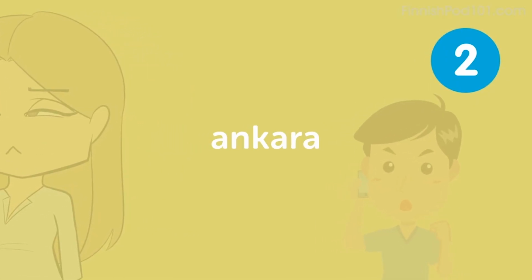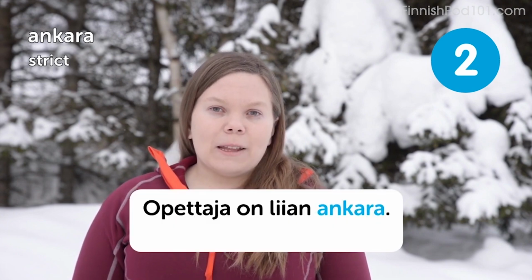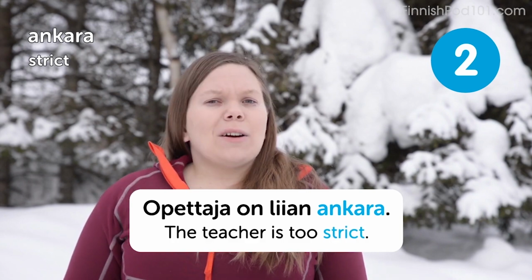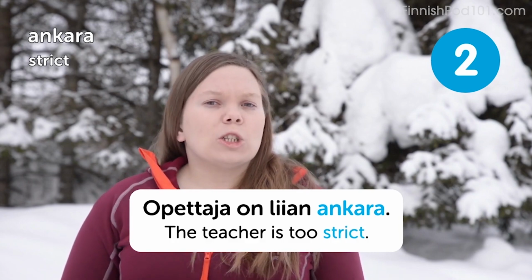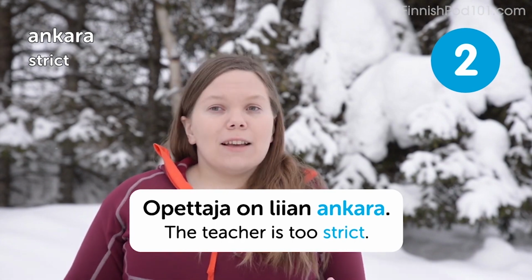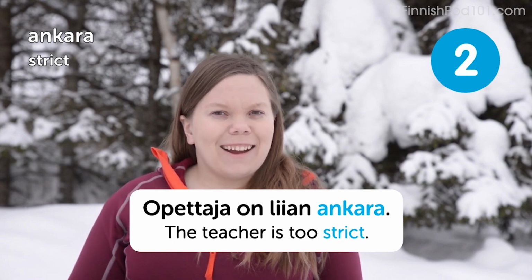Ankara. Strict. Opettaja on liian ankara. The teacher is too strict. Now, I don't think I've ever had a teacher who is too strict. I think it's good that your teacher pushes you to the limit. So, yeah. Better to be a little bit strict, right?